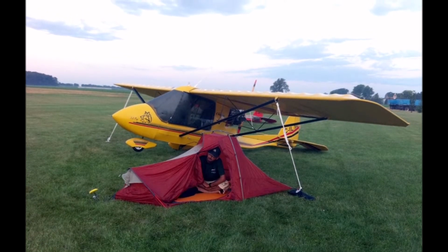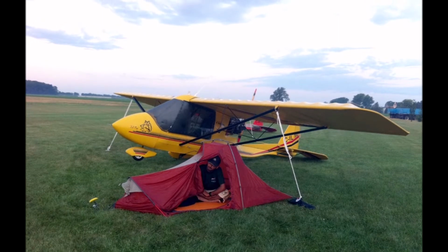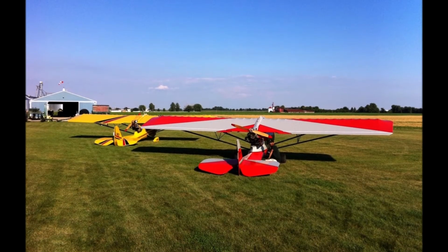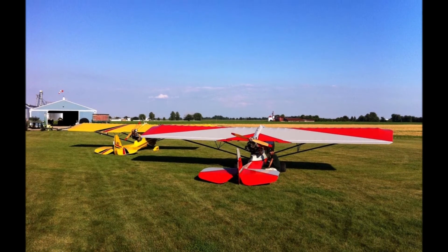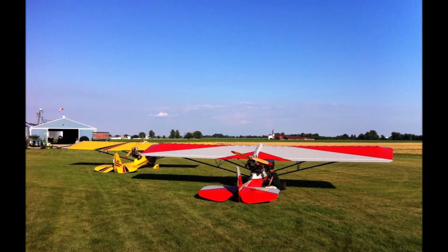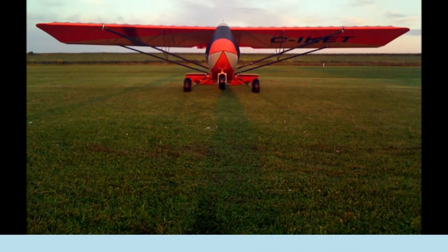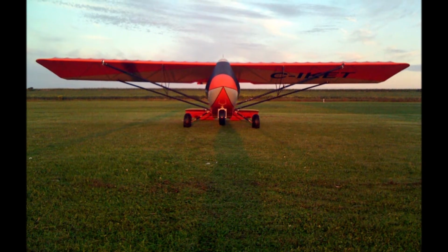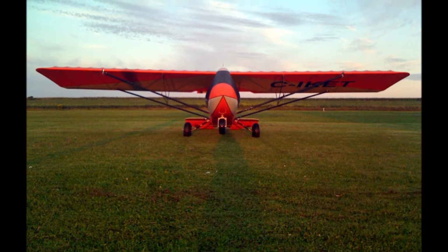After that I went through a couple of Challengers, so this was the first Challenger that I had, my second Challenger, and lots of fun, lots of airtime with it. Being a versatile kind of ultralight, I had it on skis in winters and wheels in summer.